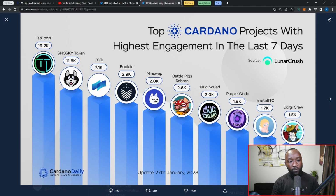Again, they're coming in at number 4, and then at number 5 and on, we're going to pick up the pace here. We've got MinSwap, which is one of the top dexes on Cardano. Number 6, we've got Battle Pigs Reborn, Mud Squad at 7, Purple World at 8, Aneta BTC at 9, and then the Corgi Crew at number 10. All right, so that's going to do it there.